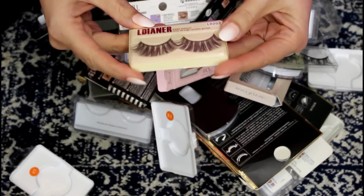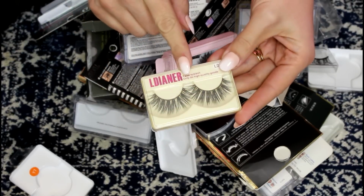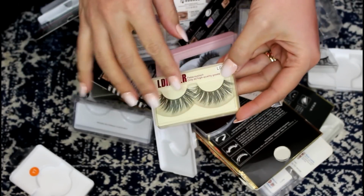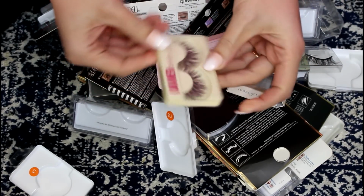These are, again, Chinese lashes. These are El Dianer brand. These ones actually don't fall apart, and these are beautiful. I'm wearing a pair today. They actually are fairly good quality.